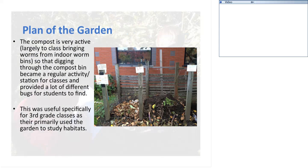The compost is also a very useful tool, in particular at the Amigos garden. Due to the small space, compost is very often the station that a number of students can go and explore, help turn, and sort of sift through to find different decomposing plants as well as different animals and decomposers living in the compost bin. In particular, the Amigos compost has always been very active, mostly due to classes bringing worms from indoor worm bins out to the compost. I know Luisa's class has done this in the past, and I believe other classes may as well. So it's just very nice that it helps keep decomposers living in the compost bin and also makes it a very active and useful component of the garden for classes to use, and especially using as a station when an entire class comes out, so that we have different students working in different areas.